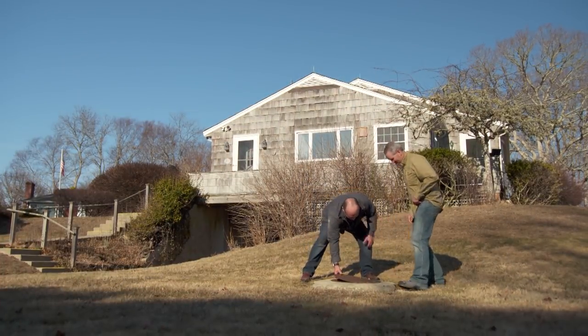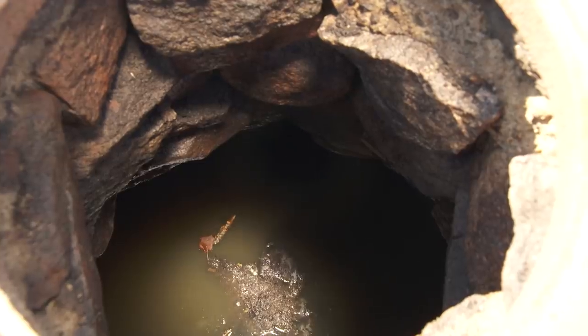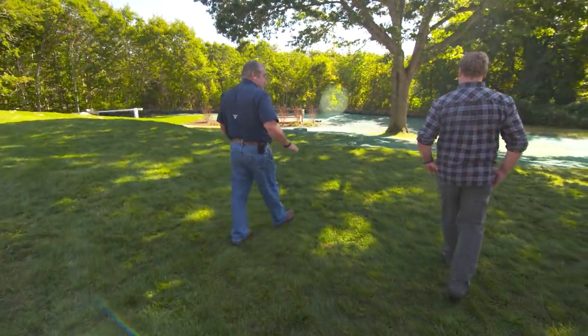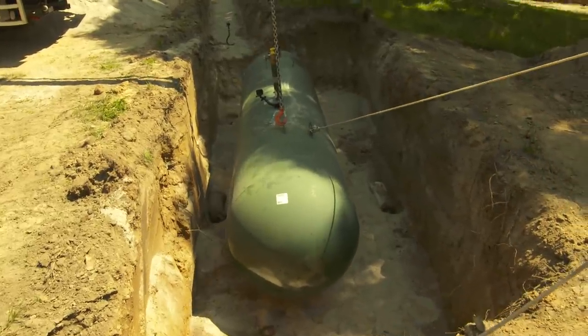Ken, when we first got here, there was that old cesspool, that brick chamber. It had outlived its usefulness. It was time to go. That's gone. We got a lot of stuff under the ground you don't see. You might remember we put a 1,000-gallon liquefied propane tank right here. Anchored to the ground. Right.